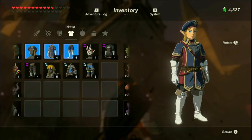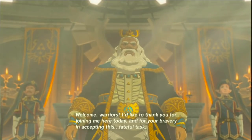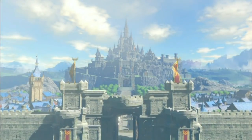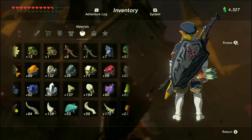My number 9 is the Royal Guard set, located in none other than Hyrule Castle. This set is obviously based off of the Royal Guard outfits we see in Link's memories from 100 years ago, specifically the Final Champion's Ballad memory. The main reason it made my list is just because of how well it fits Link.